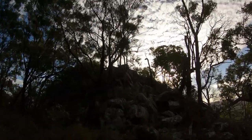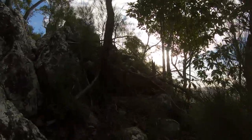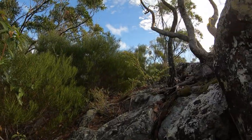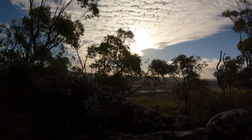All right, so coming to some sort of a rocky point. Let's climb up and have a look what this is. Now this is what you would call the path that's less traveled. A 1,000 people up on Mt Coolum at the moment, and only one person walking this rocky edge.